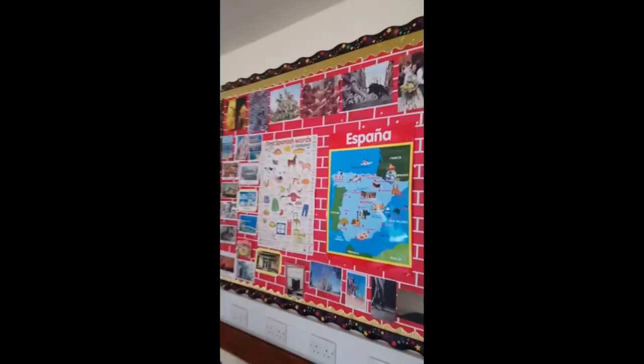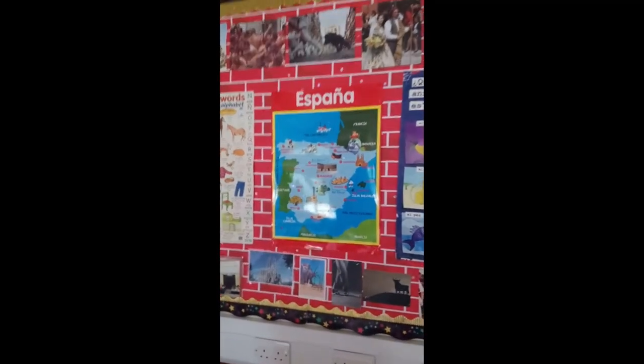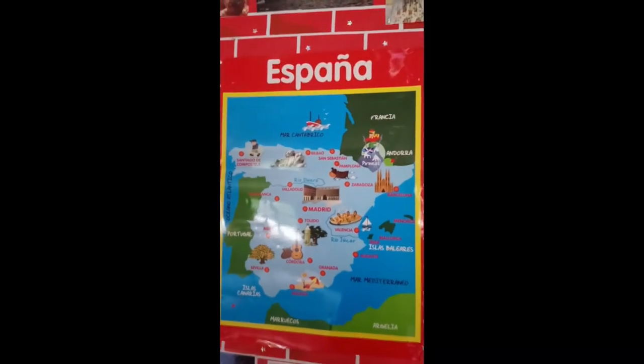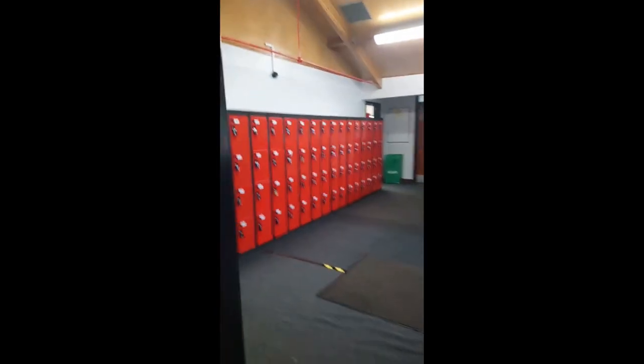Here's her desk with her computer. She's got some books at the back there, some nice Spanish displays over here. First Spanish words in alphabet, map of Spain. There we go. Some animals in Spanish, ¿qué animal es? Okay, let's move on. Let's go to a different classroom. Let's go to my classroom.